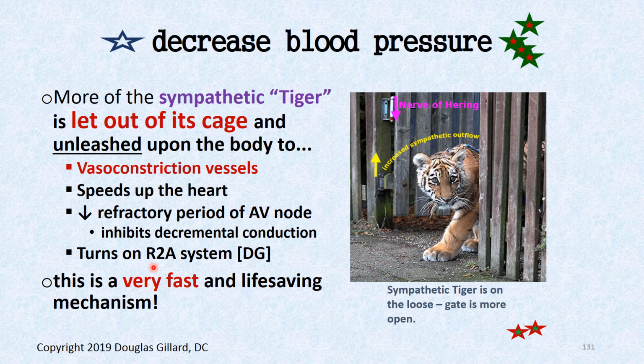The RAA system is also turned on. The RAA system is too slow, though. It's not going to immediately correct. It takes a while for that system to ramp up. But nevertheless, there are sympathetic nerves plugged directly into the juxtaglomerular cells. I mean directly. And it has them secrete renin directly without any pressure.